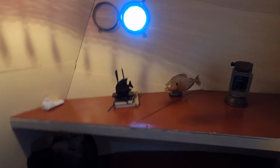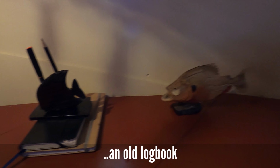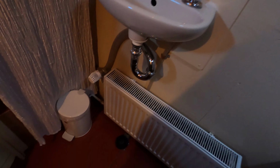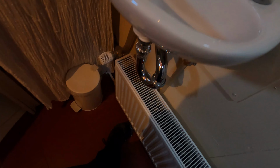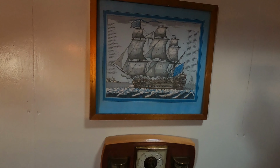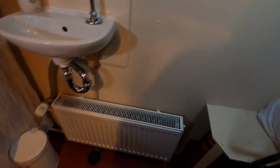You can put some stuff here. Looks like an old board journal. Fish. Is this a piranha? Or, I don't know. Here you have some towels and an extra blanket. I suppose I'm gonna put my stuff in there. Here's a mirror. Small sink. You just need to pump water from here. So beautiful. Heating, in case I'm gonna be cold alone tonight.